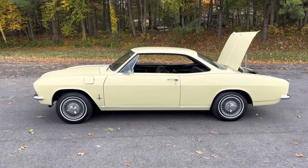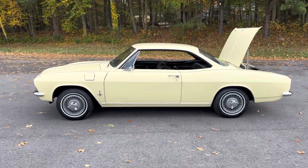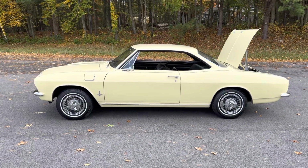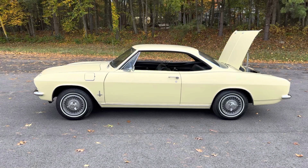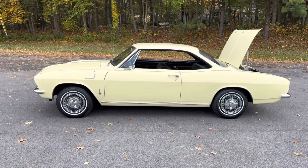Again, 508-954-8090. My name is John. 1965, gorgeous crocus yellow Corvair Monza Coupe, $8,900. I'm giving this car away, folks.